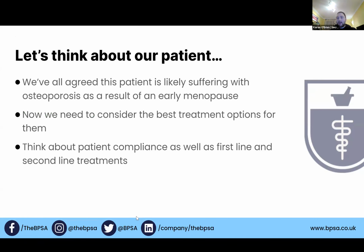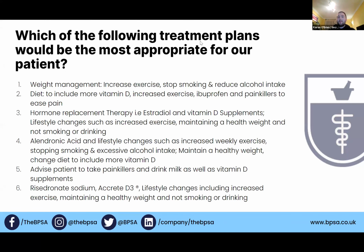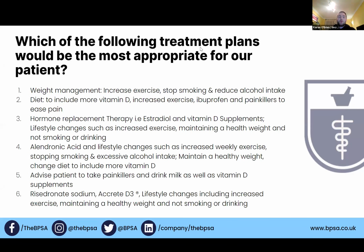So going back to what we were saying about taking a holistic approach to our patient, we've all agreed that this patient's likely suffering with osteoporosis as a result of early menopause, but we now need to consider the best treatment options for them. And we should think about patient compliance as well as what is first line and what is second line. So with that all in mind, what is the most appropriate treatment plan for our patient? I'll give you a chance to just read through all of those before I start the poll.